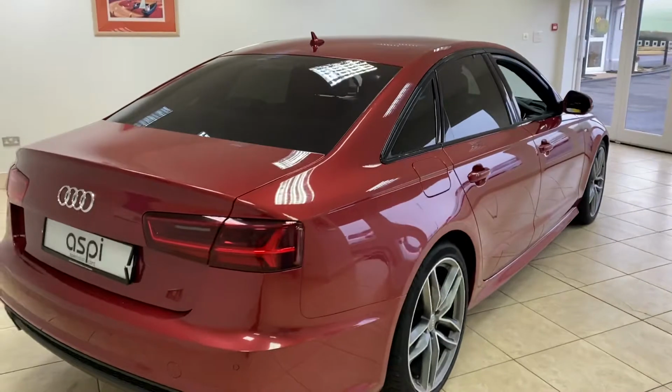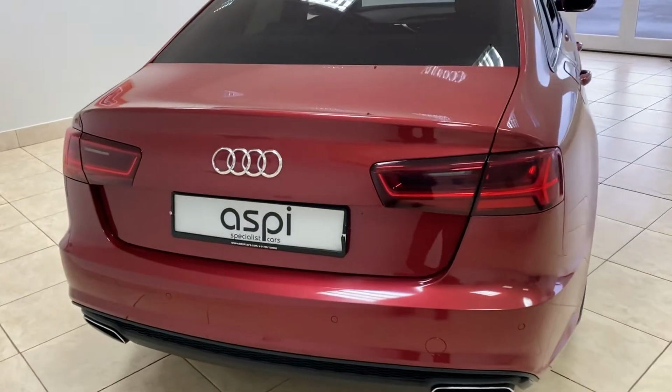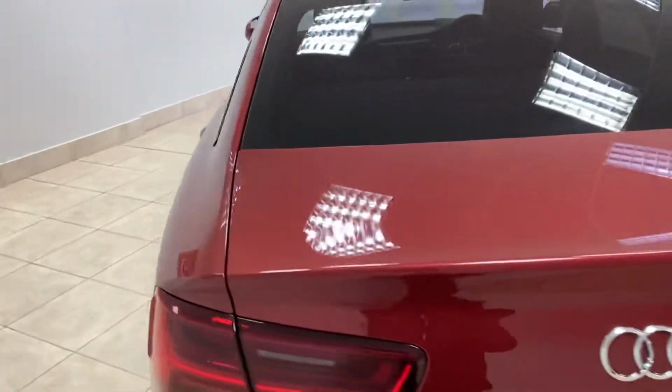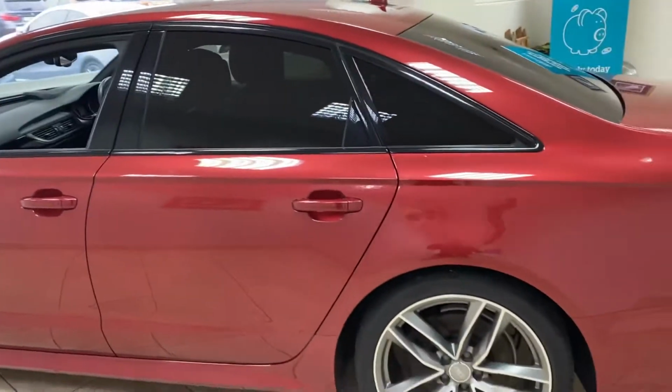All of the cars here at Aspie Specialist Cars go through our on-site workshop, where we carry out a 152-point check to make sure that the car is fully retail ready prior to the next owner taking delivery.